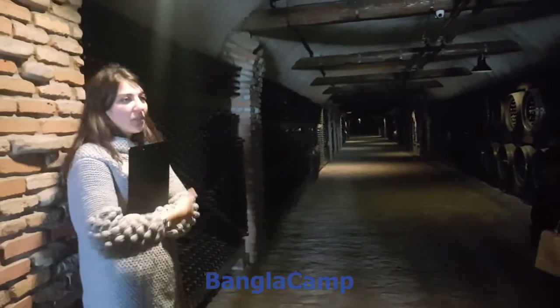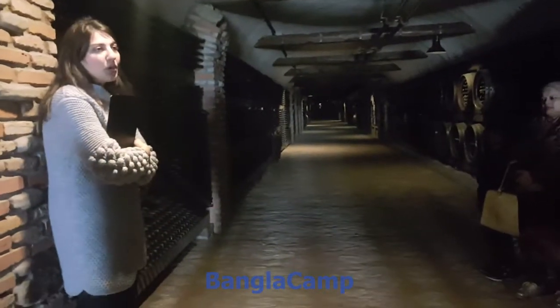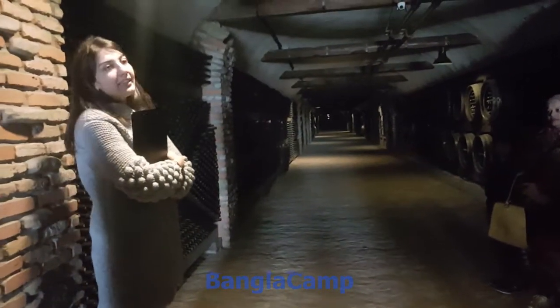But the other main tunnel, which is similar to this one, is an industrial part of our company, where we store more than 6 million liters of wine intake.